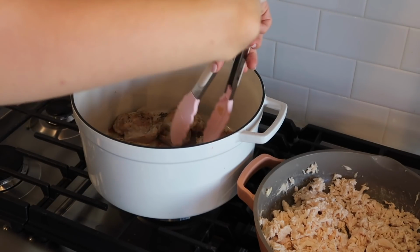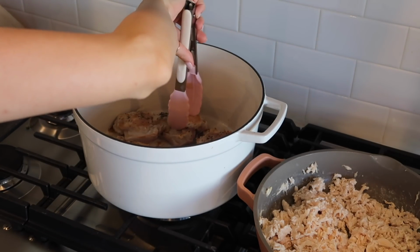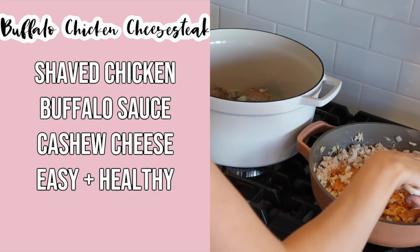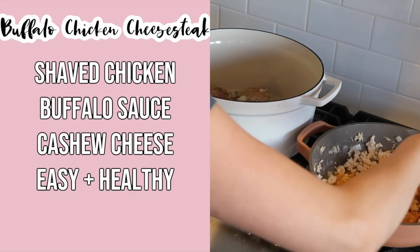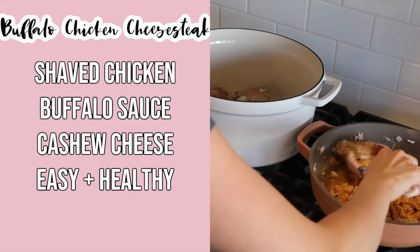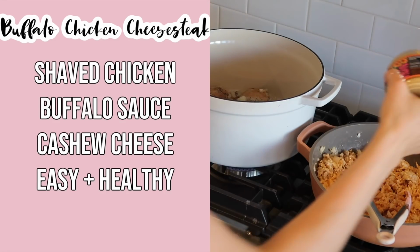Sometimes I'll use red enchilada sauce. This time I'm just using salsa. So you can just do whatever you want with whatever you have on hand. But right now, here is the recipe for the buffalo chicken cheesesteak. It's literally just you get shaved chicken from the grocery store, add in some buffalo sauce and some cashew cheese, just eyeball it to your liking, and it's delicious.